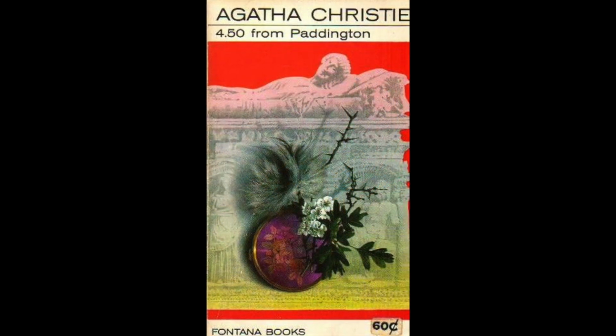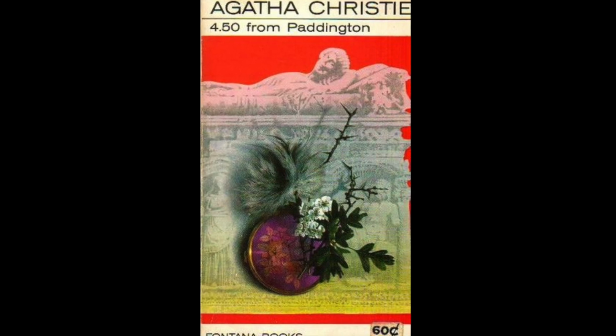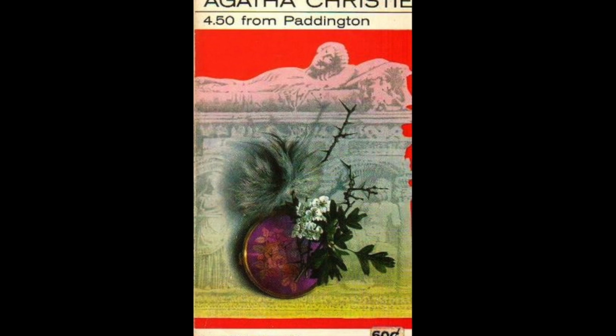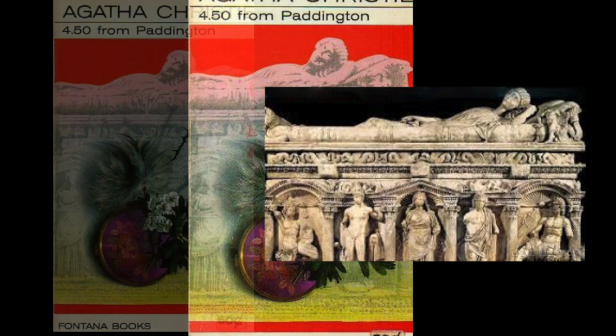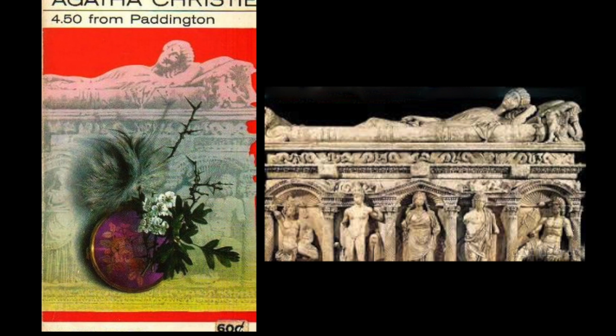The Fontana cover of the 450 from Paddington, which was published in the US as What Mrs. McGillicuddy Saw, contains various clues from the story, including a compact, a piece of fur, and a flower sprig that dropped from the body as it was dragged to the sarcophagus. The background image is based on a real Roman sarcophagus.